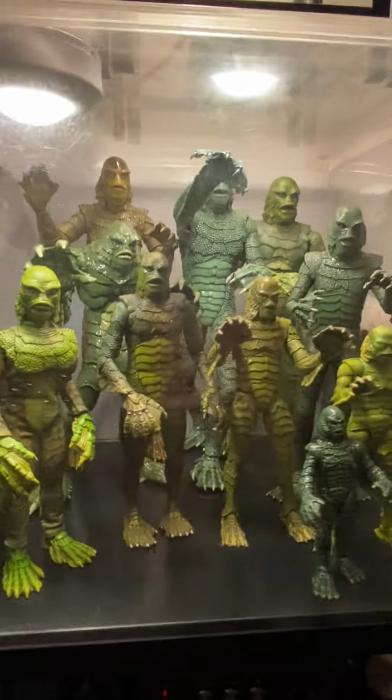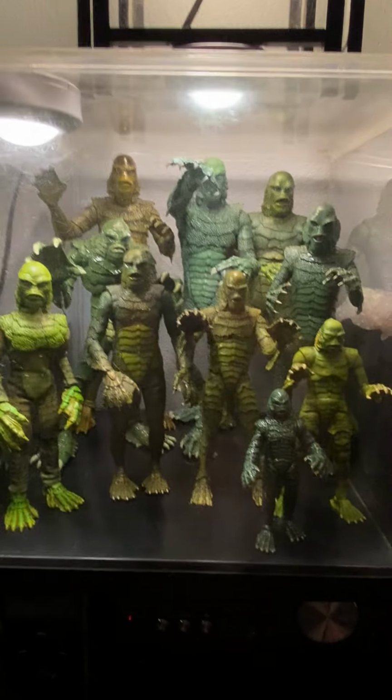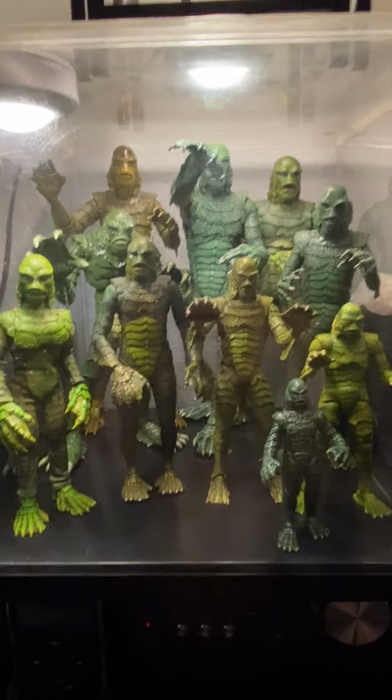But I started this because I wanted to show my little Creature from the Black Lagoon display that I have. So this is by no means all the creatures I own. Obviously, there's a whole 3 foot long tub filled with Universal Monsters. And there's my tall creature in the background. But these are just the ones that I wanted to display. So I'll go over it.